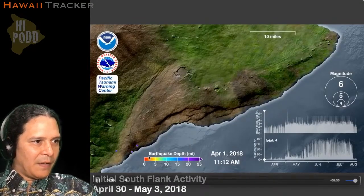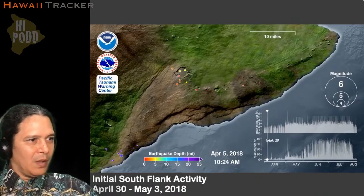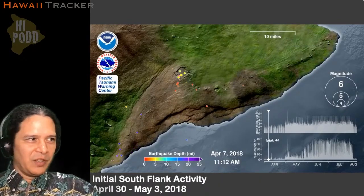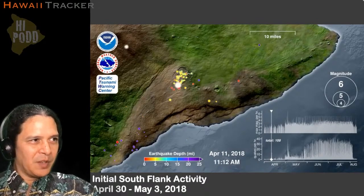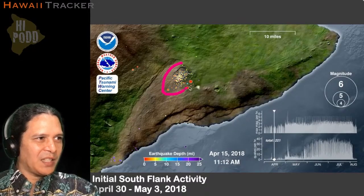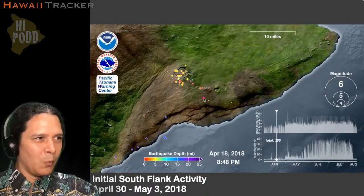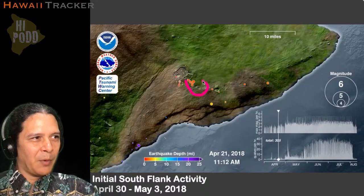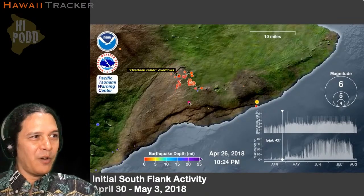Okay, this is the initial activity. Like this is essentially that month of earthquakes leading up to the eruption. And you can see that there are times that we had bursts of lots of earthquakes underneath the summit. Right, we knew that magma was coming in. We saw earthquakes flaring off an upper east rift zone and an upper southwest rift zone at the same time, as well as under the summit, over and over and over.